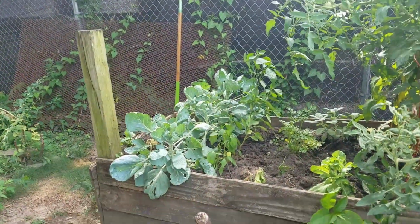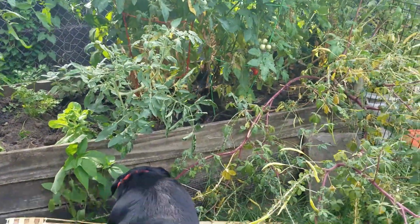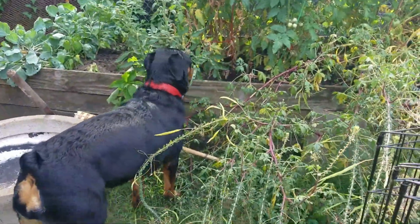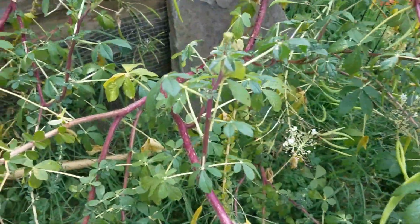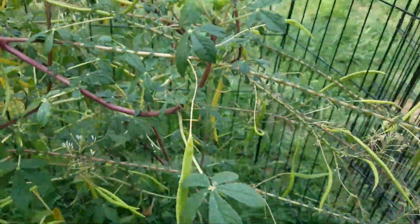All right, let's go back here. And like I said, this is the spider plant, chinsaga. Growing up in Kenya, we ate this. It's a bitter herb. It's an acquired taste. So hang with me while I harvest this, guys. We're gonna cook it and take a trip back home.